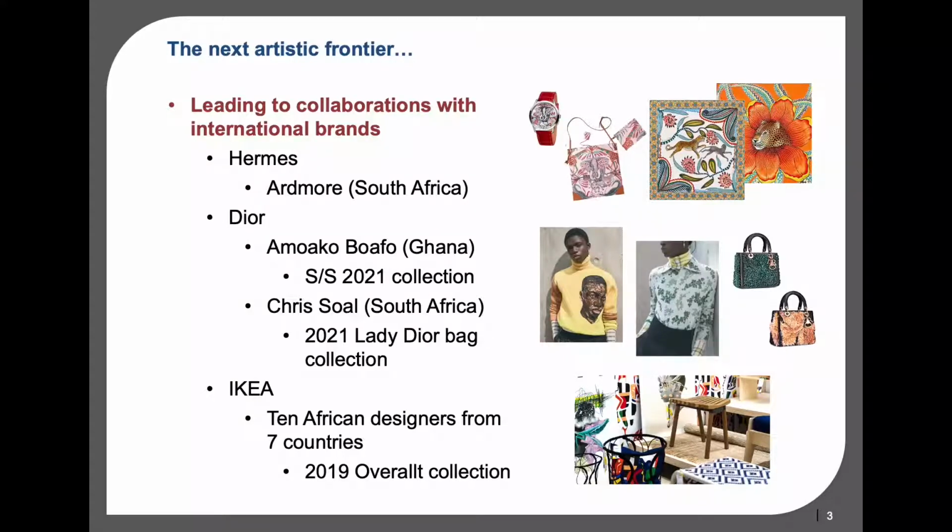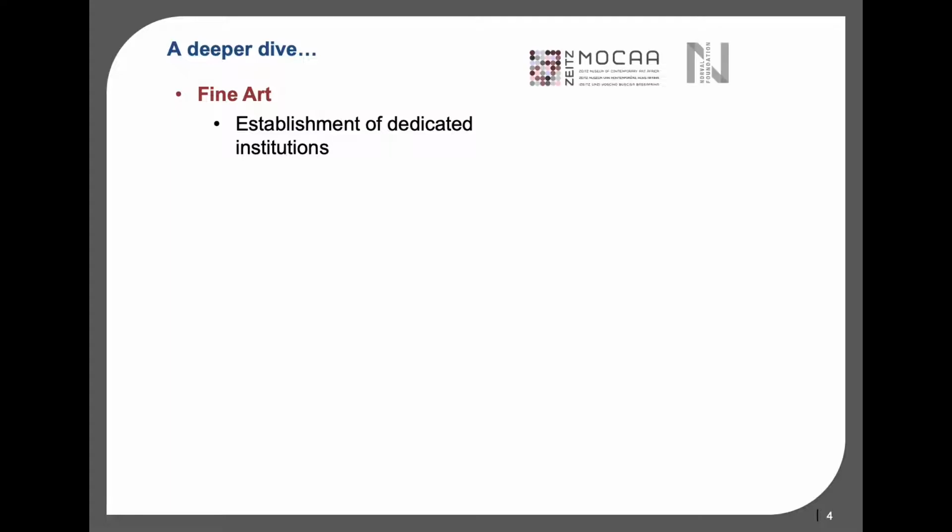With this in mind, let's do a deeper dive into three particularly dynamic areas: fine art, street art, and design. As we discussed, the establishment of institutions dedicated to contemporary African art has played a key role in raising the profile of African artists. These include the Zeitz Museum of Contemporary Art Africa and the Norval Foundation in Cape Town, the Museum of African Contemporary Art Al Maaden in Marrakesh, and most recently the Zoma Museum in Addis Ababa in 2019.